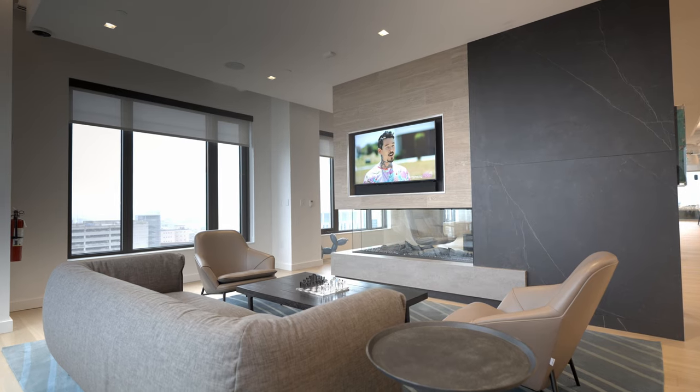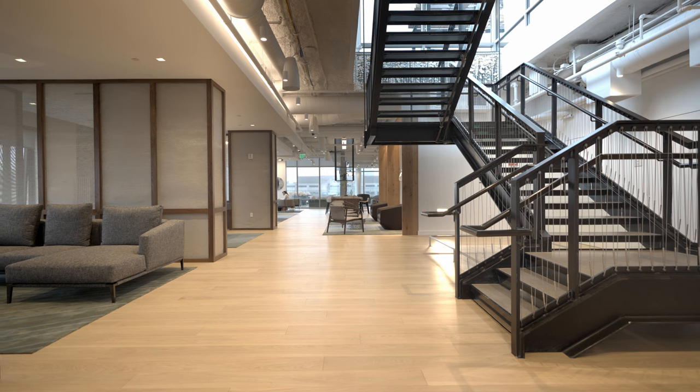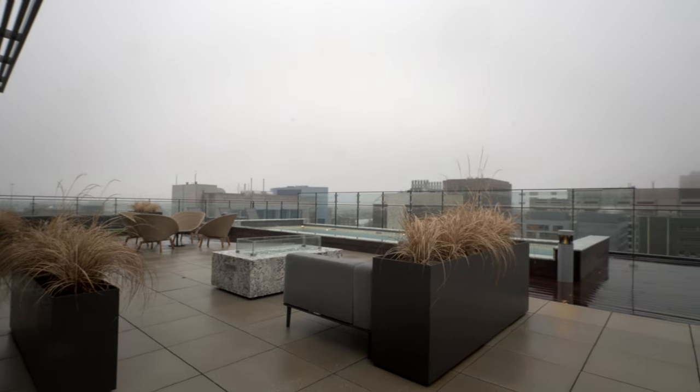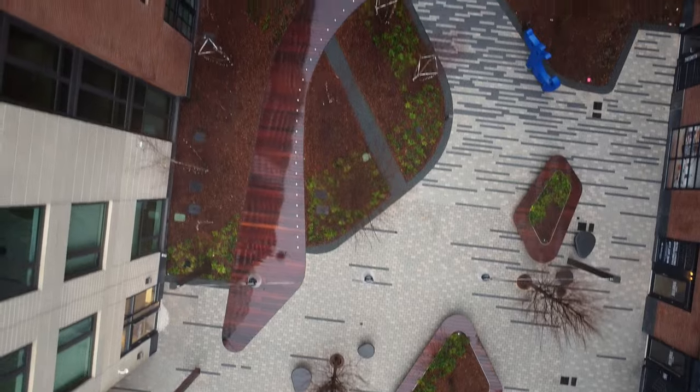The 11th floor has another lounge, which is really, really swanky. You've got TVs, a pool table, huge windows with lots of light coming in here. They've done a really great job incorporating lots of little outdoor spaces throughout the building. I don't feel like there's gonna be a time where it's gonna be overly crowded and you won't be able to find yourself a space to sit outside and relax.